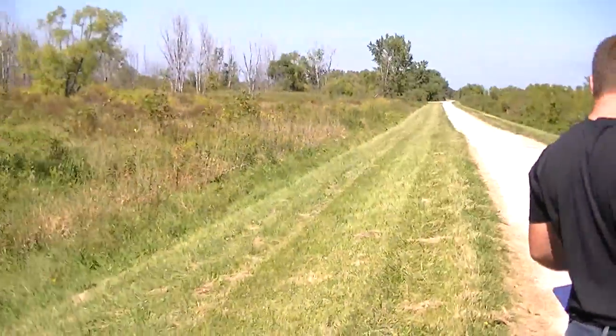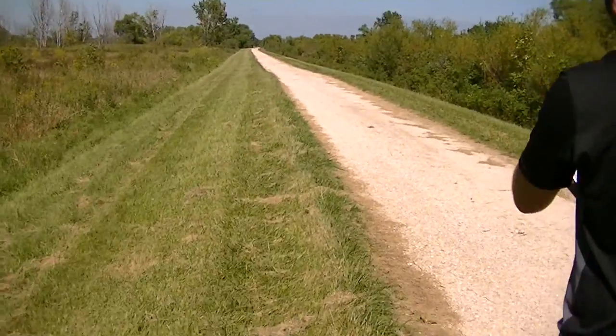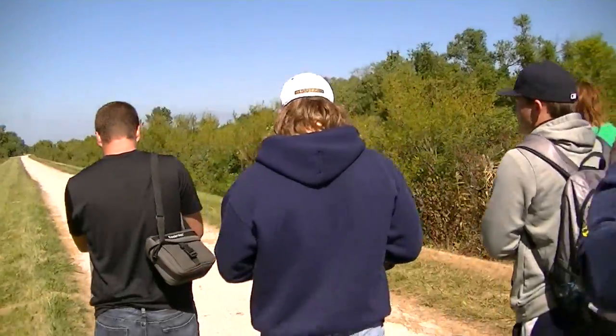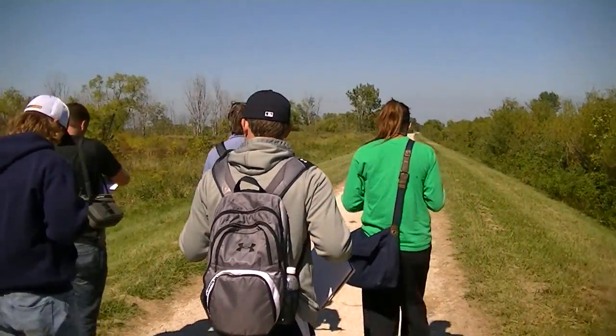Did you get it with the camera? So most probably an osprey, but one osprey. We do a checklist, you know, to count them later, unless we see a whole flock of them.